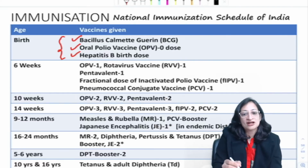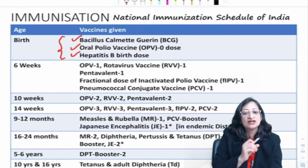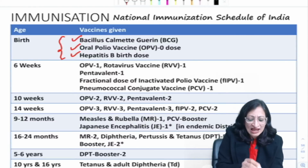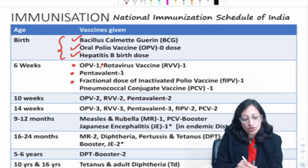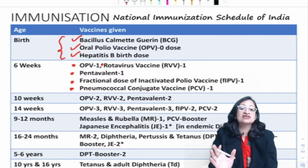Okay. So hepatitis B birth dose is very important in preventing mother to child transmission of hepatitis B if at all the mother is hepatitis B positive. So it should be given as soon as possible after delivery. Okay. At 6 weeks, what all is to be given? So OPV 1, rotavirus 1, pentavalent 1, fractional IPV first dose, pneumococcal conjugate vaccine first dose. So these 5 vaccines are recommended to be given at 6 weeks.